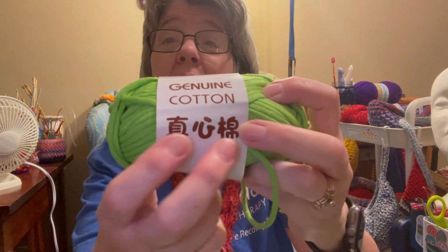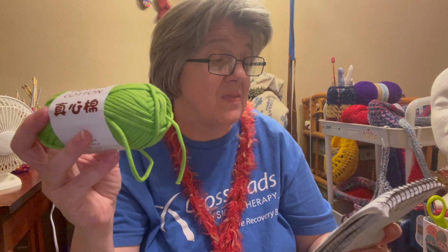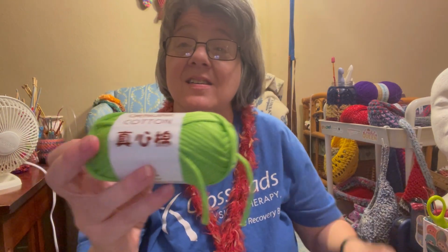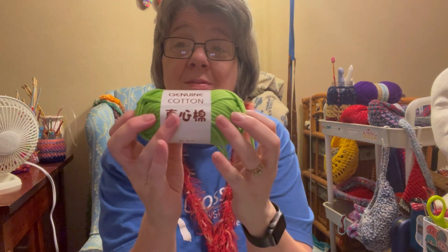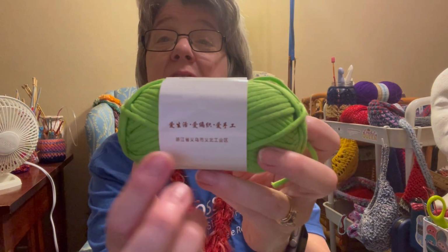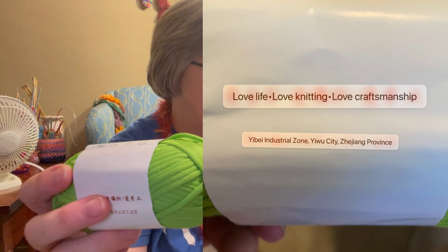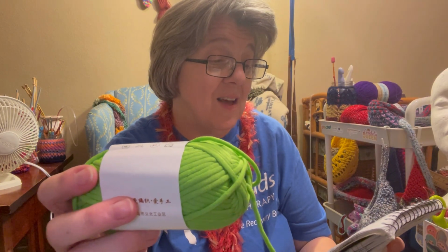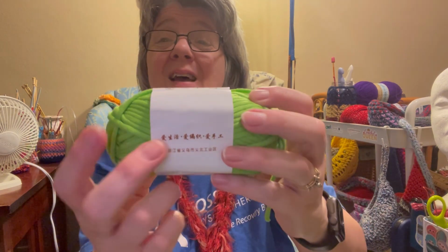Let's start with this big one right here. Okay, so I gotta look at my notes. That just says sincere cotton. It says genuine, and then I guess it's pretty much saying the same thing in Chinese. So we got this label in the back. This bottom one is their address, but this one up here I thought was pretty cool. It says, love life, love knitting, love craftsmanship. I thought that was pretty cool. That's what that says.